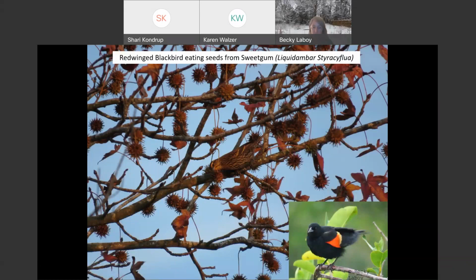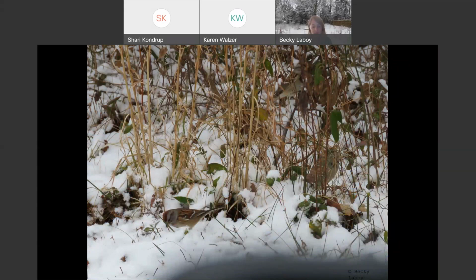And right in the center of this photo is a female red-winged blackbird foraging in a sweet gum tree. And to the bottom right is a photo of the more recognizable male, showing off his red shoulder patch called an epaulette. And along with red-winged blackbirds, finches, chickadees, wrens, sparrows, quail, chipmunks, and many other birds and wildlife eat the seeds of the sweet gum tree. This is an enormously important food source for birds in the winter. Once the gumballs fall, birds scratch the snow-covered ground, searching for the tiny seeds.